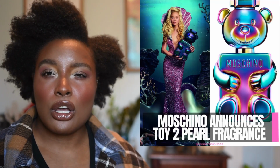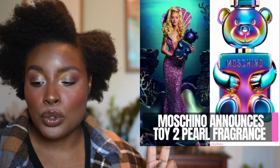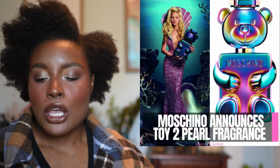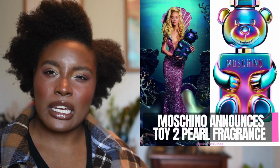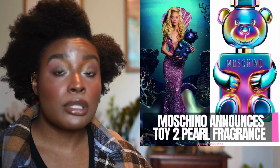But here's a new one that I want to talk about, and this is Moschino, something to that effect, and they're coming out with Toy 2 the Pearl fragrance. So I've never smelled any of these scents. Definitely let me know down below if you have, and if you have a favorite, please let me know.